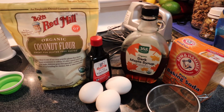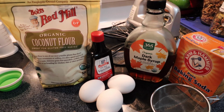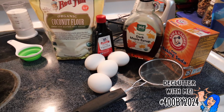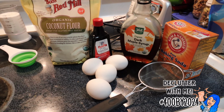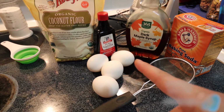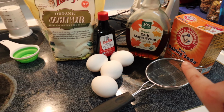Alrighty, my pals, I'm moving on to my cookies now. I have my oven preheating at 400 degrees, and I have my cookie sheet lined with parchment paper for easy cleanup and to try to minimize sticking. For our recipe, we're going to need 4 eggs, but we're going to separate them because we need the 4 yolks in one bowl and we need the 4 egg whites in another bowl.